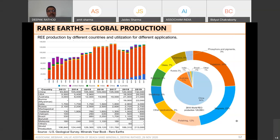Now, production-wise, if you see, in 2019, 213,000 tons of rare earth oxide was produced worldwide, while India has produced only 3,000 tons of it, which is less than 1% of the total world production. Again, China here dominates with 84% of the total world production.